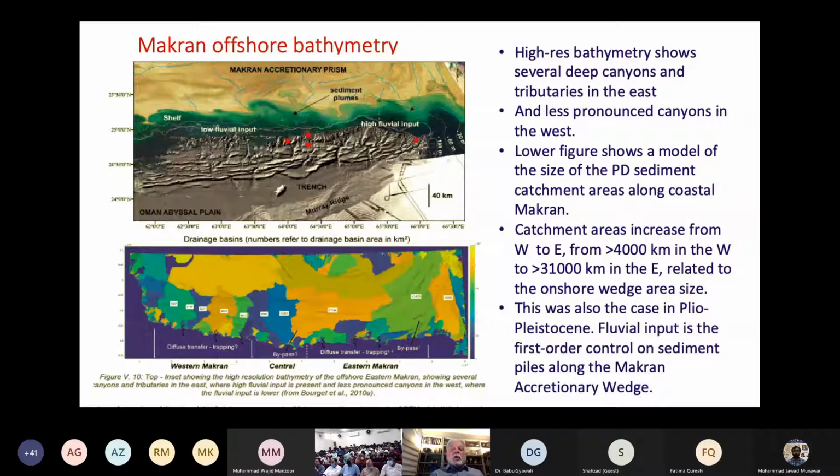Sorry. This is also the case in Pleistocene. Fluvial input is the first order control on sediment piles along the Makran accretionary wedge. So river sediments are very, very important in this area. They have been brought into this area.